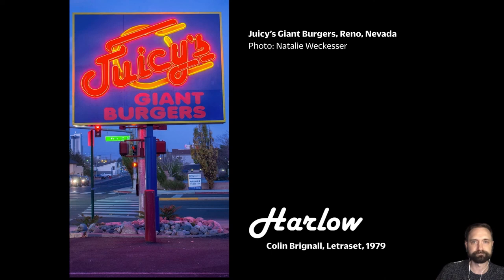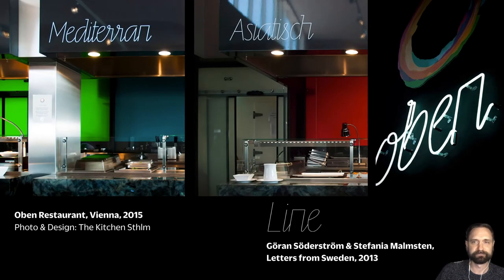Here's an example of, again, a neon-inspired typeface being used for a neon sign. And here's a typeface, Line by Letters from Sweden, that was not really inspired by neon, at least I don't believe it was, but it works quite well in that use. In this Viennese restaurant, it's working as a single neon tube that is mostly connected and has a really nice modern effect rather than feeling nostalgic like a lot of neon signs might. It feels like it's of the moment.